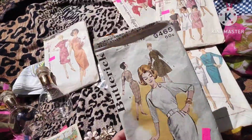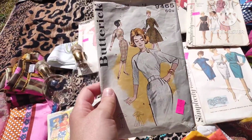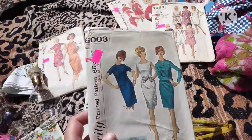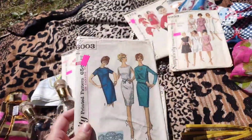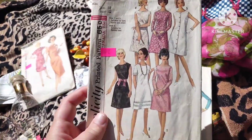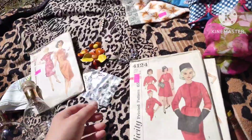Then I did get these fun patterns. These patterns are from the 1950s and 60s. It's hard to find these patterns anymore. A lot of times I'll see the 70s, 80s, 90s, but it's hard to find the mid-century patterns. So I picked these up. I think they were just a dollar each. I do plan on reselling these.